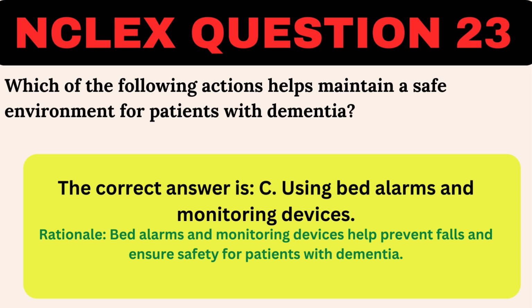Using bed alarms and monitoring devices. Rationale: Bed alarms and monitoring devices help prevent falls and ensure safety for patients with dementia.